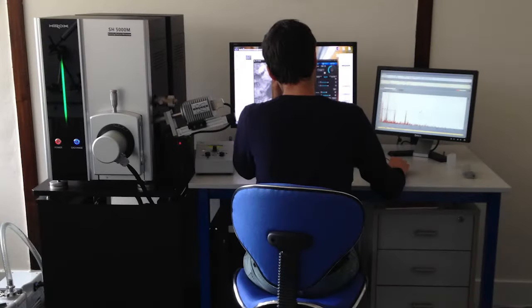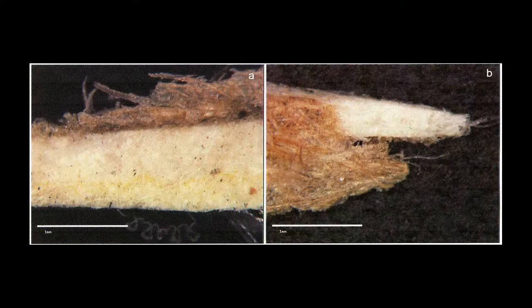We also conduct investigations on the paper. For this, we first observe the paper under a microscope, then we use scanning electron microscopy. This allows us to distinguish between traditional cotton rag paper and more modern wood pulp paper. In addition, in the case of rag paper, we can distinguish between the types of fibres used, for example cotton or linen, which have very specific types of fibres.